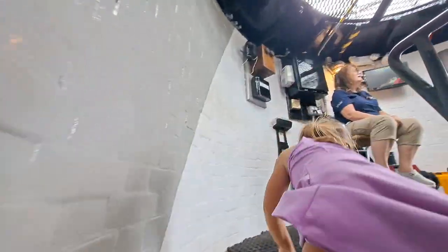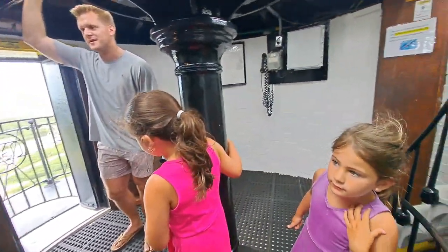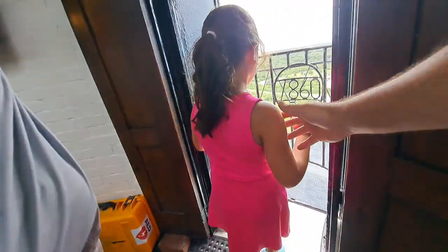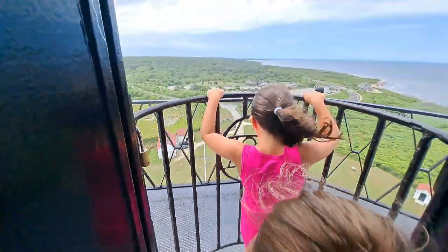Look at that foam. That's the thing. Whoa. How cool is this? It's amazing how many people come up here. You can stand right on there. Okay, nice and windy.